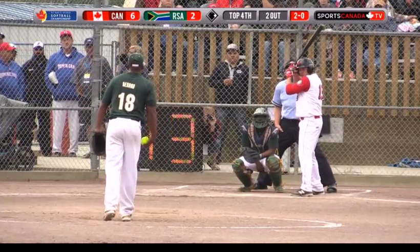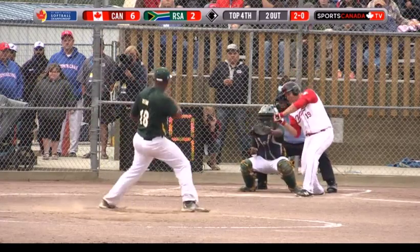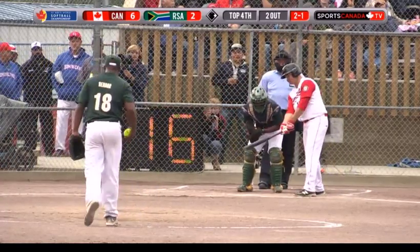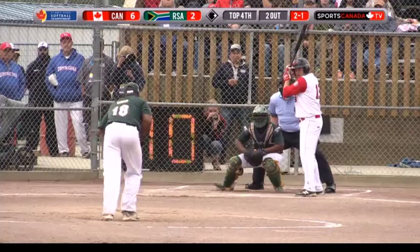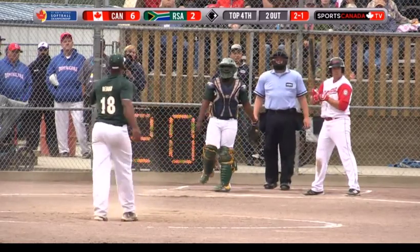2-0 count here for Mark Johnson. He'll take right across the belt for called a strike. 2-1. Mark, one of those patient hitters. He'll make you throw him a strike before he gets to 1. Now he takes for ball 3. 3-1.